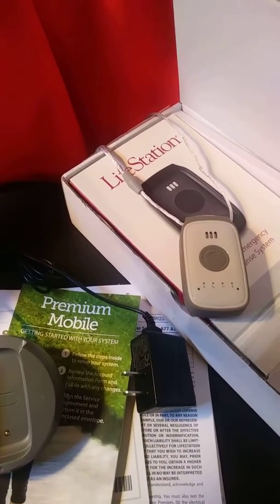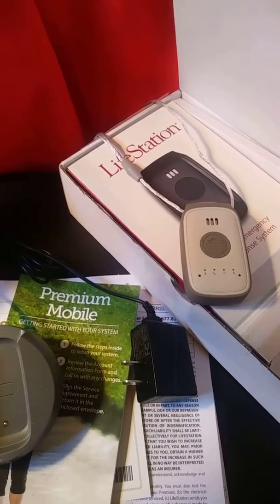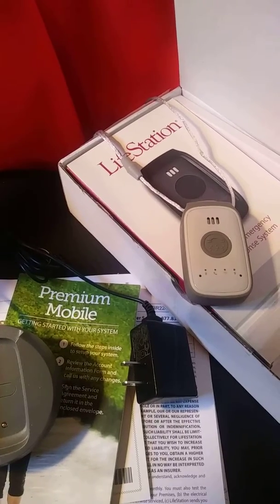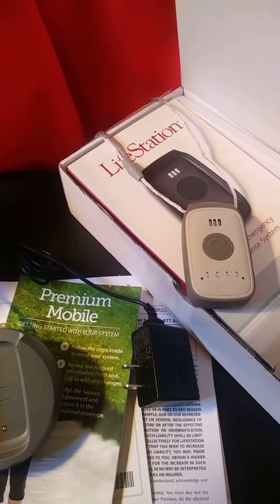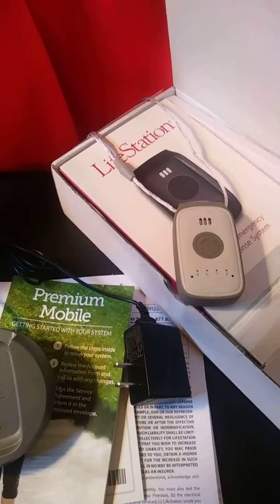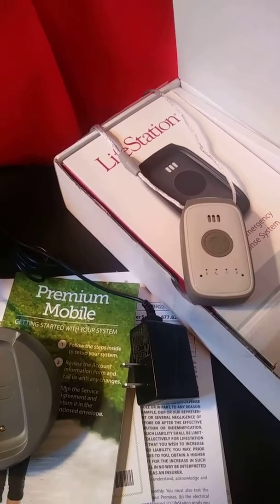So this is LifeStation, and I will put the link for their website and for the page I had with a review of 10 different companies that do this in the information section. It's well worth having, and it's well worth $30 a month.